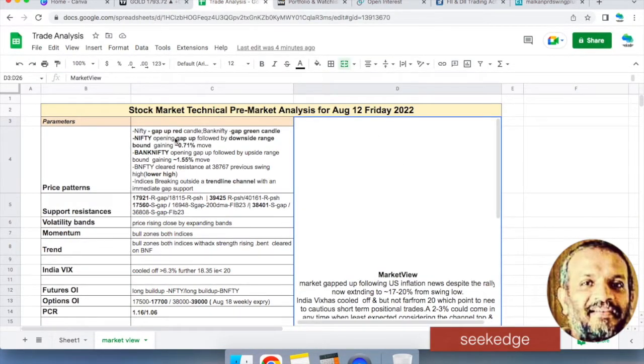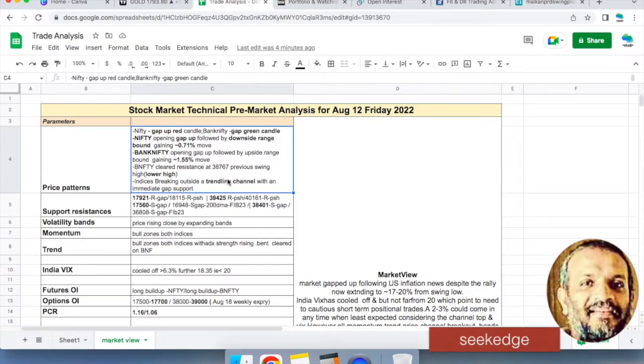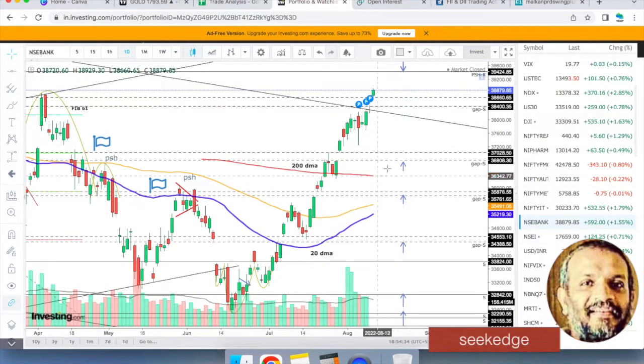So it was a gap up on both indices. And as I said, intraday, Nifty was kind of downside after the gap up, but closed green with less than a 1% move. Bank Nifty closed with a 1.55% up move, and it was trending upside, range bound. So the major thing is that Bank Nifty cleared a previous swing high, the lower high in the price pattern, got cleared here. So that is something.